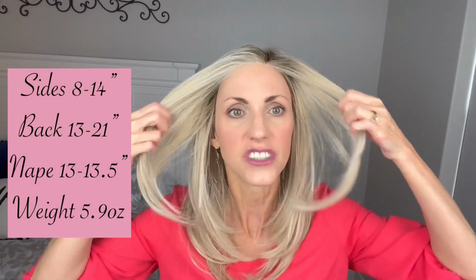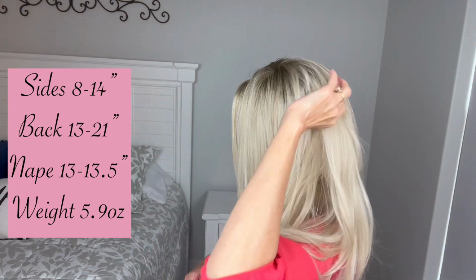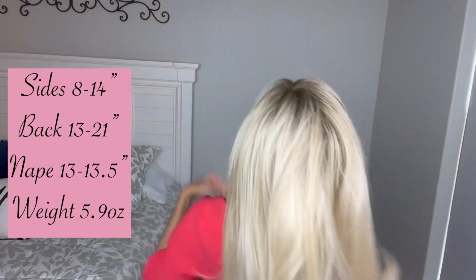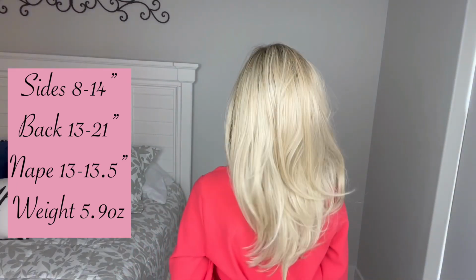Lace front. Let me give you the measurements to catch up. Okay, so measurement-wise for Bespoke, the sides here are 8 inches to 14 inches. She has a measurement back here in the back that goes 13 inches to 21 inches. Sorry, I've got a little tangle there. So 13 is that shortest layer in the back. And then you're going to go down to that 21-inch layer there at the ends. And then nape-wise, she is 13 to 13 and a half inches in the nape. So that gives you plenty of hair to play around with.